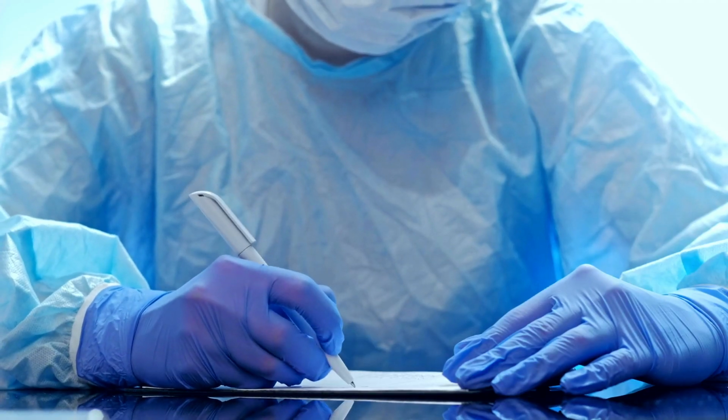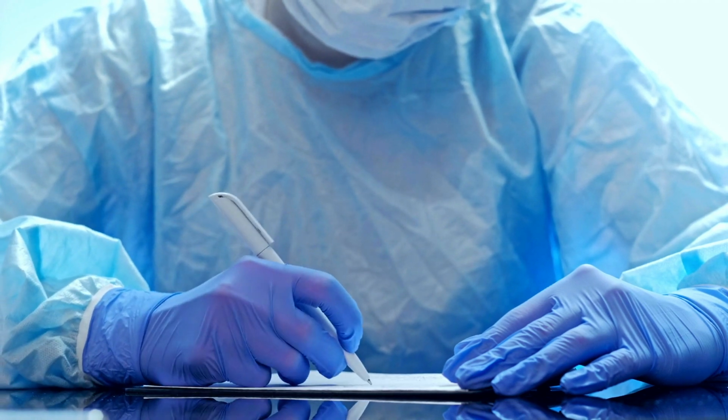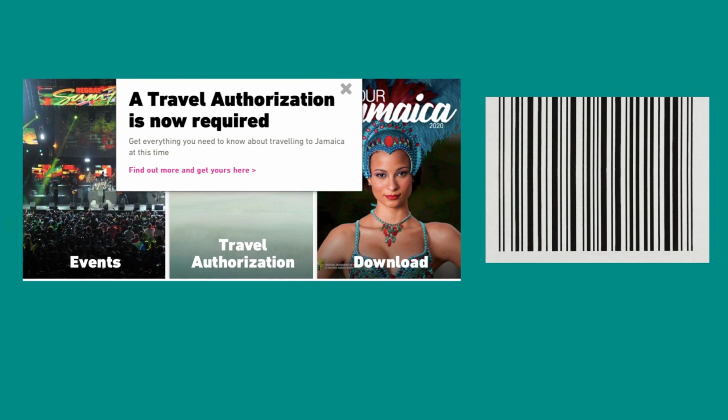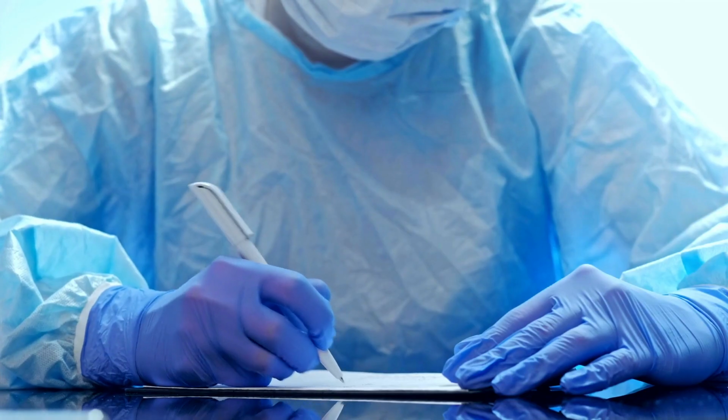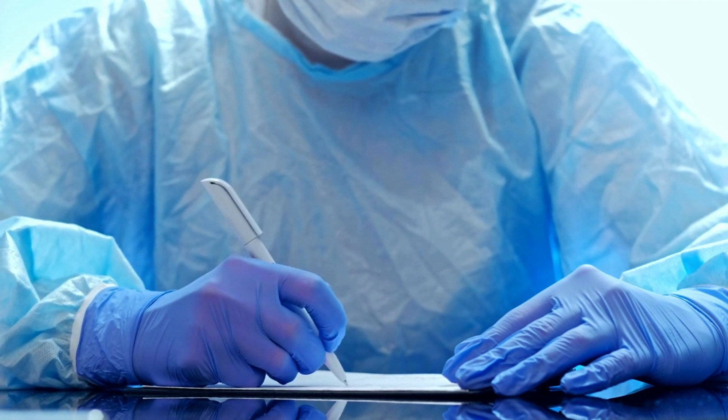Next, you will do a health screening and risk assessment by a public health officer. You will be asked for your travel authorization barcode and application reference number, which you had received online. Expect to verify details about your travel history and your health information.